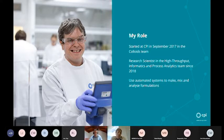So I started at CPI in September 2017. It was my first real job after leaving university, and the place was a lot smaller then. The facility I'm sitting in now we hadn't actually built it yet. It was a building site. I started in the colloids team for about a year, working on colloids-based projects. Then I moved to our high throughput informatics and process analytics team a year later, and I've been there ever since. What we do is we use a lot of automated systems to make, mix, analyze, draw down, and process formulations in a wide variety of ways.